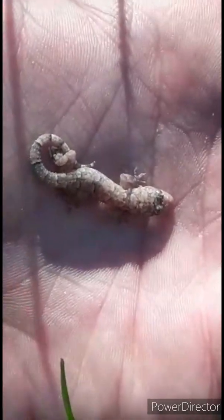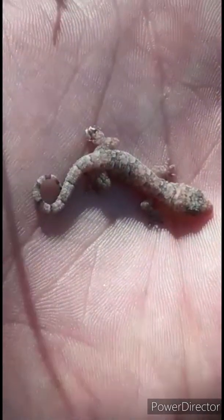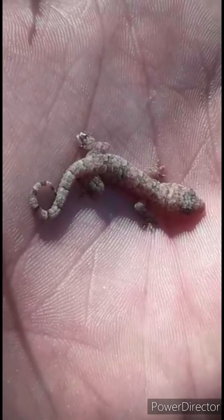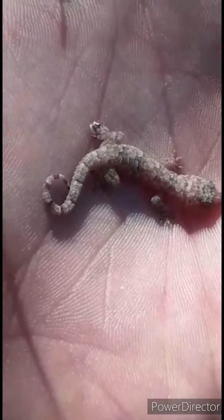So typically these are what you'd call terrestrial or rock living geckos. So you'd find them either in a ground setting or on some rocks. Obviously, with humans being around, they like to use our buildings as well to their advantage. Now, he's got quite a bit of growing to do before he's fully grown, and he will be able to grow by shedding his skin.